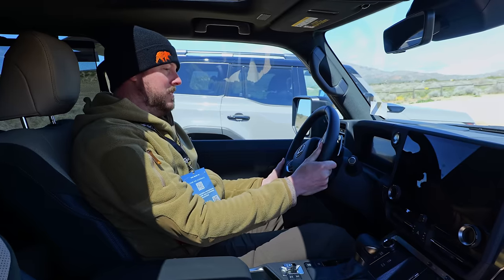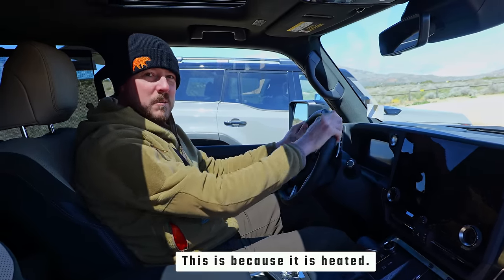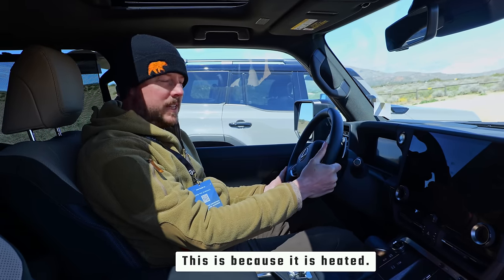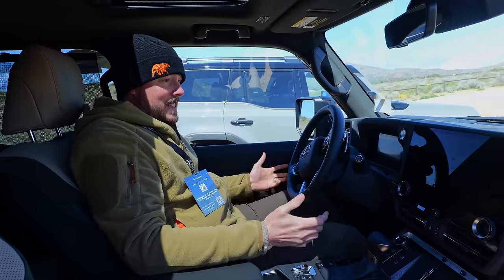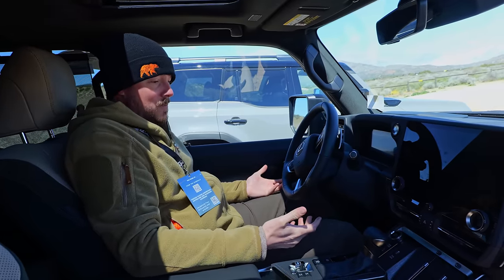Honestly, my first impression is it's a little bit squishy, a little more squishy than I'm used to, but I think that's okay. I think it's something I could definitely get used to. And then the next thing is just the layout. So I'm just going to take a minute here and see what I think about this.